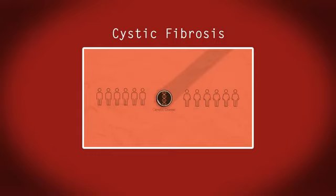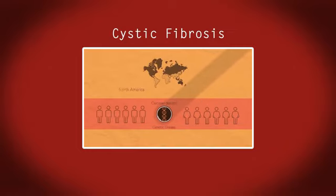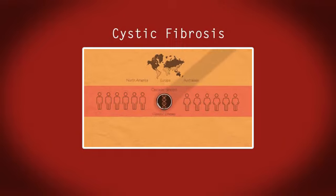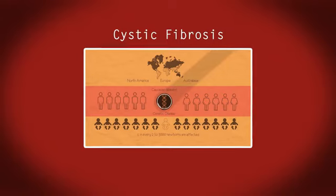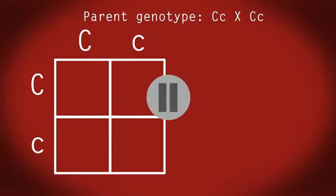In the cystic fibrosis video, we discovered that cystic fibrosis is caused by a mutation on a recessive gene. You can be a carrier but not suffer from the condition. Let's have a look at the probability of offspring being cystic fibrosis sufferers when two carrier parents with the Cc genotype mate. Can you complete the Punnett square? Pause the video, work it out, and click play when you're ready.